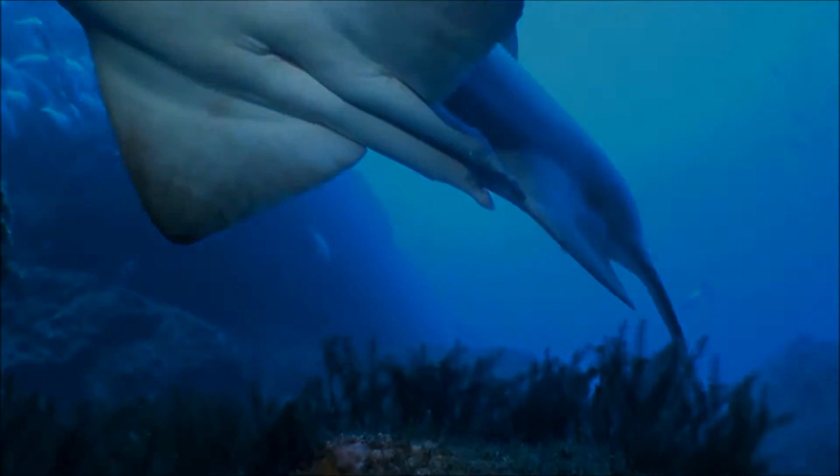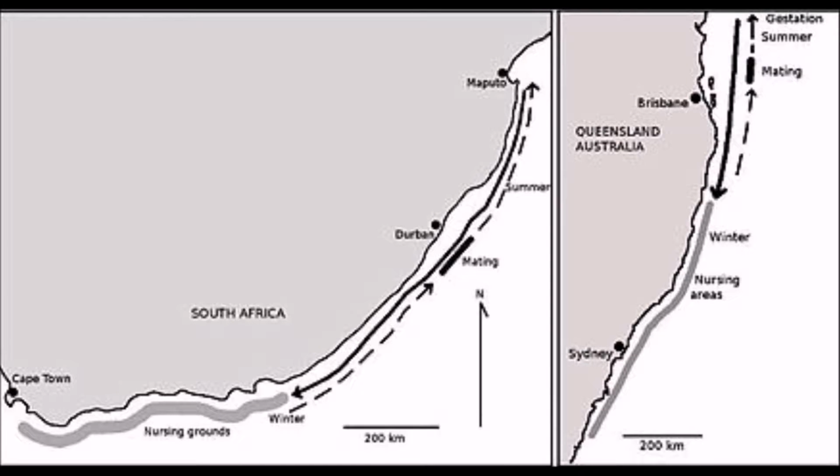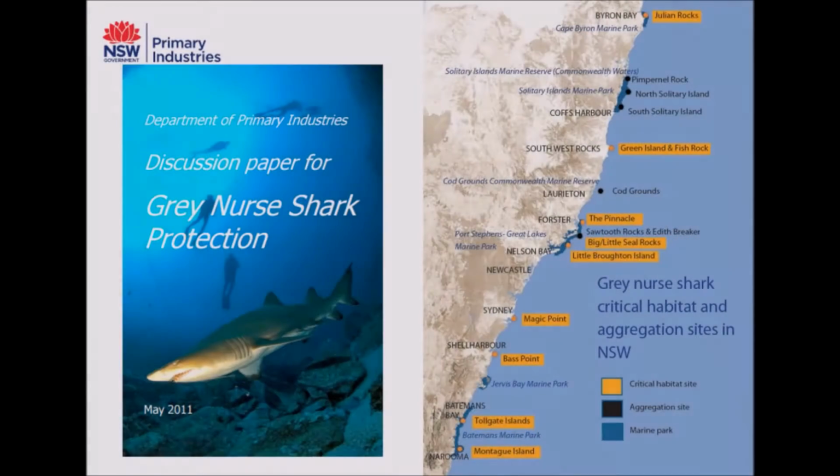The protected areas help, but particularly the lack of understanding of the grey nurse's migratory habits makes them less effective. Other threats posed are the continuous illegal fishing and accidental capture from commercial and recreational fishers. The 2011 Labor government of New South Wales provided the grey nurse shark additional protection by expanding their sanctuary zones and banning harmful forms of fishing at Green Rock and Fish Rock.